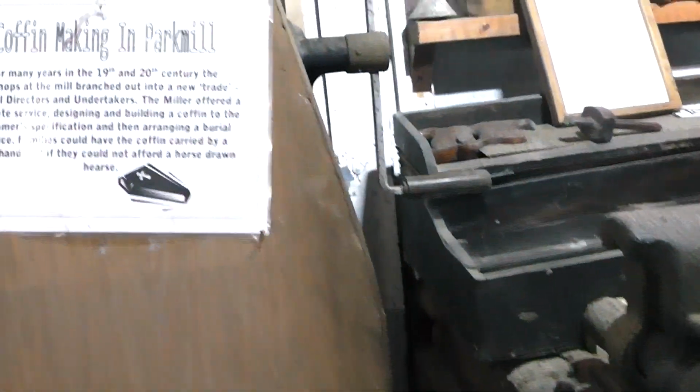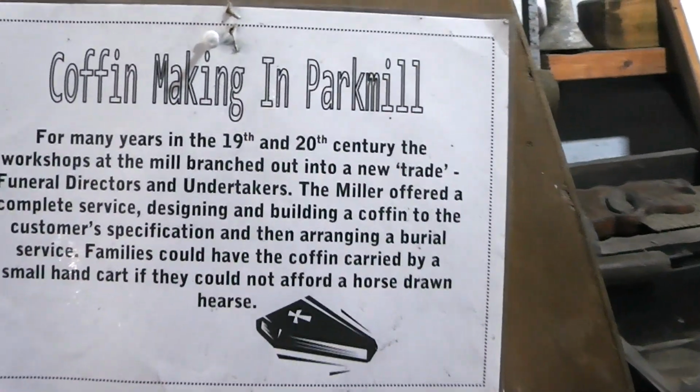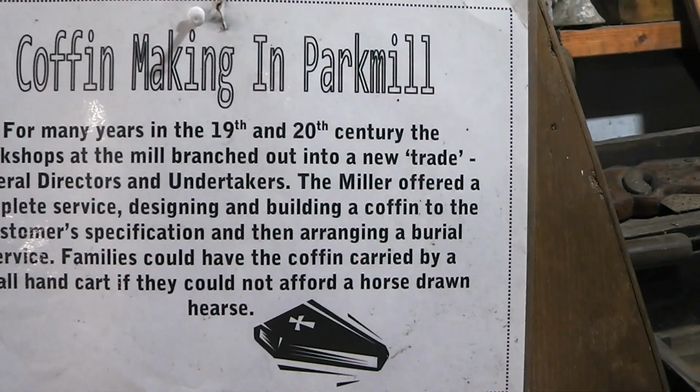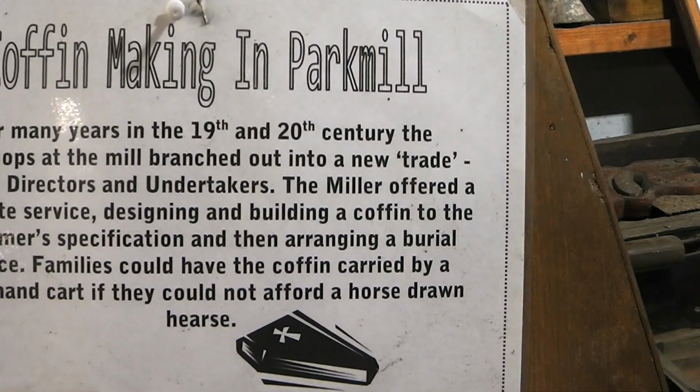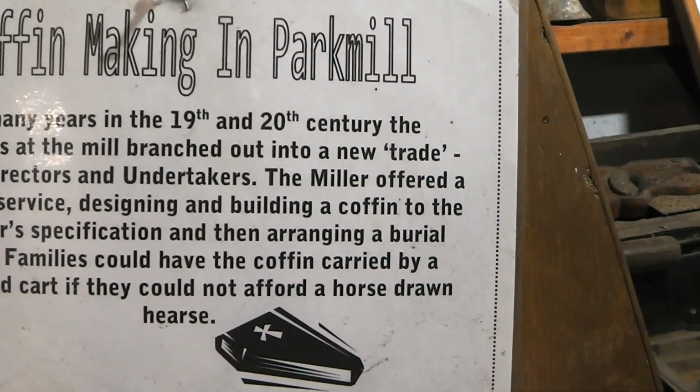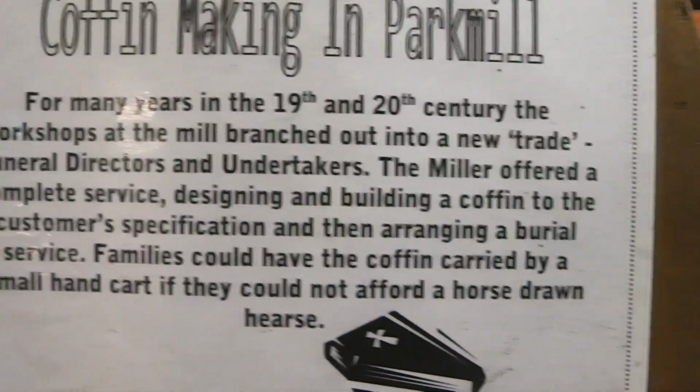Oh, coffin making. I didn't mean to sound so cheerful about that. Wow. So the miller made the coffins. I'm sure this place is supposed to be haunted.